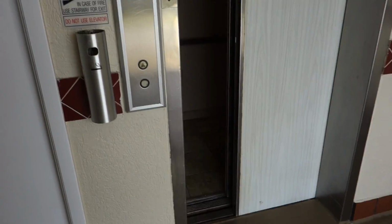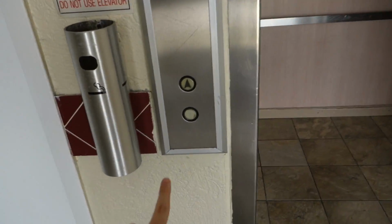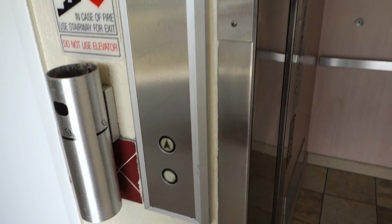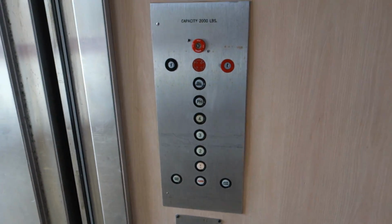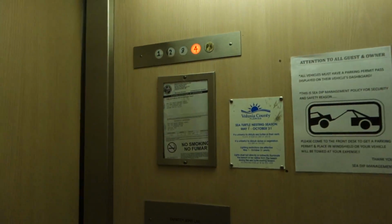This is the elevator here at the Sea Dip Resort in Daytona Beach. Now, that call station is modded with EPCO, but don't let it fool you, because wait till you see what we got. Looks like an original General. It's dark in here. Controller's replaced, likely it has a chime.